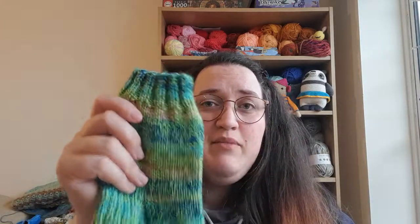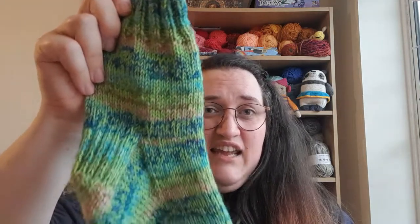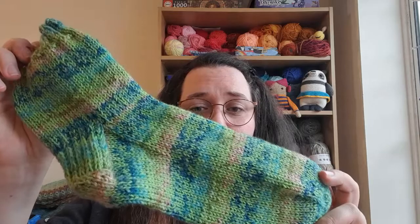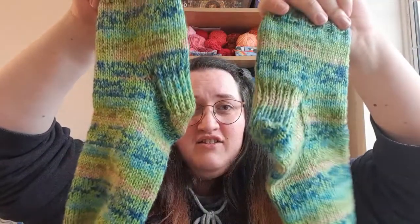I've had a pair made for me before using two strands held together, so I thought I'd give it a go. And again, double knit socks, knit up super quick. These took me a day, I think. He's got quite big feet, but again, knits up super quick. And just to prove that I've got a pair. So that's the first one.